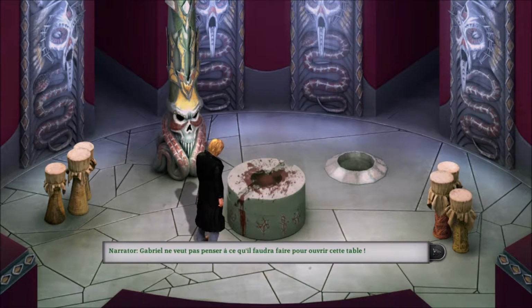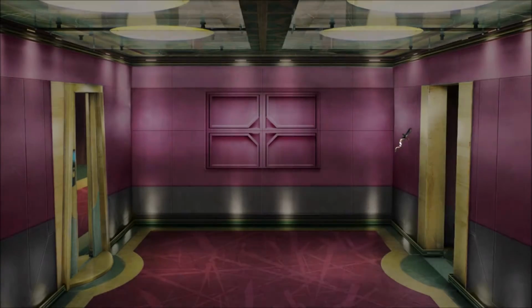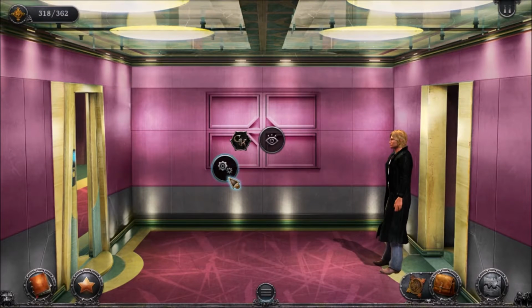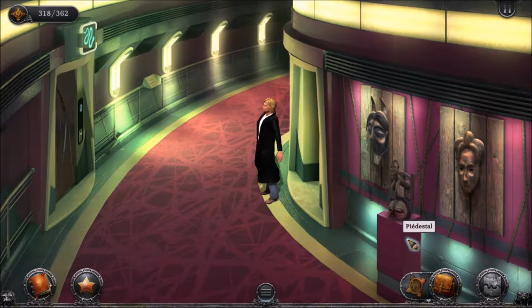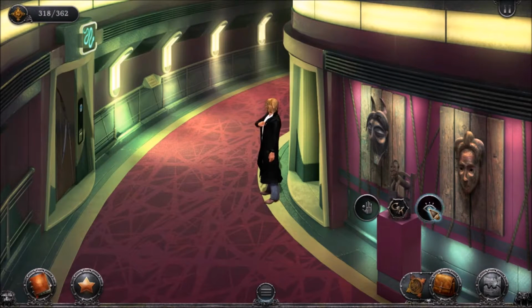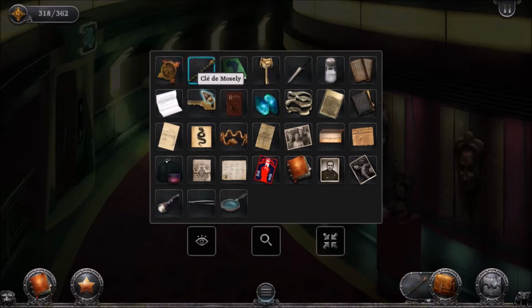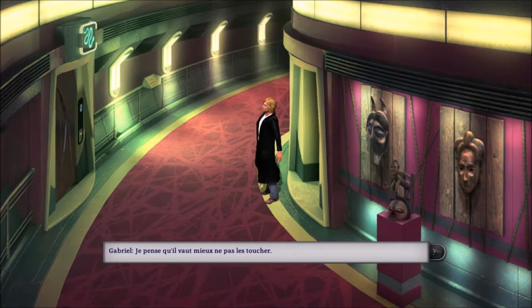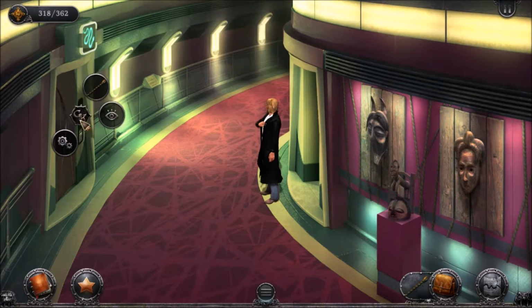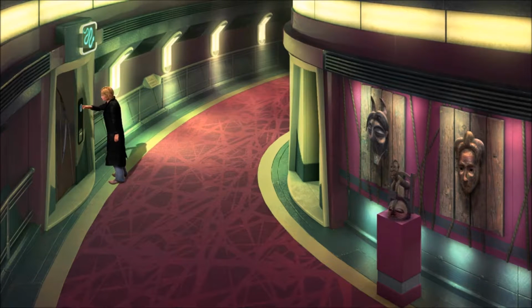Gabriel doesn't want to think about what it would take to open the table. I'm no mechanic. I don't want to mess with the controls down here. Pedestals display the smaller pieces in the collection. I don't think I should touch those. It's locked.